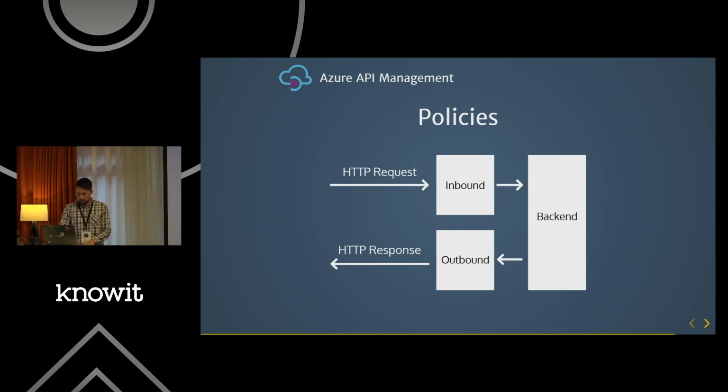Outbound policies. If you want to maybe remove some headers that the API returns for security reasons or just for consistency, you can do this here. You can store the response in the cache so that the next time somebody asks for some sort of data set, when they hit the inbound, it's going to return the cache instead.